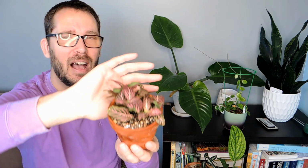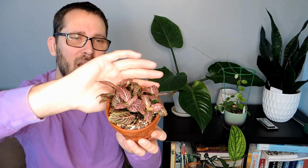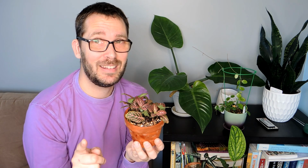Another one that I wanted to give a try to, because I like to hurt myself. Not hurt myself, but you know what I mean. This plant is typically a hard one to grow because this is a Fittonia, by the way, or nerve plant, I believe is a common name. And this guy likes to be constantly moist. Not wet, not dry. So I don't know what I'm getting myself into, and that's why I put it in a clay pot.